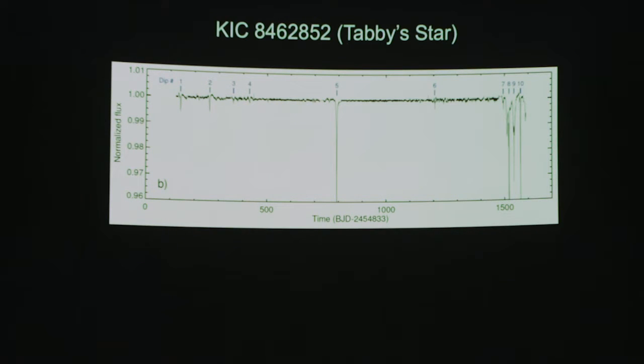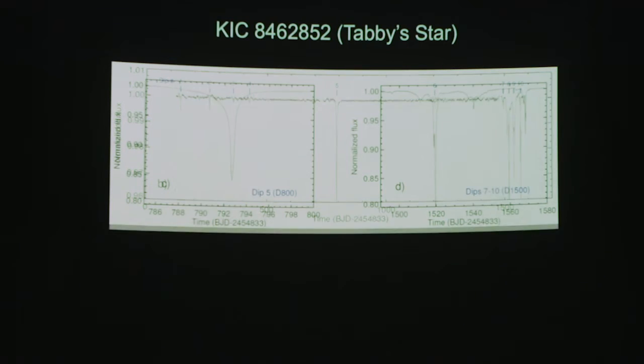All right, so this is what is really weird about the star. This is 4 years worth of data, scaled so that the brightness of the star is at 100%. And they have a bunch of these dips. Instead of having regular dips, which you would expect from a planet in a regular orbit around the star, they have dips that are not regular at all. They seem to come almost randomly. And they're also not the same size. Here's a dip that's maybe half of 1%. Here's a dip that's much larger, and these are dips that are much larger still.